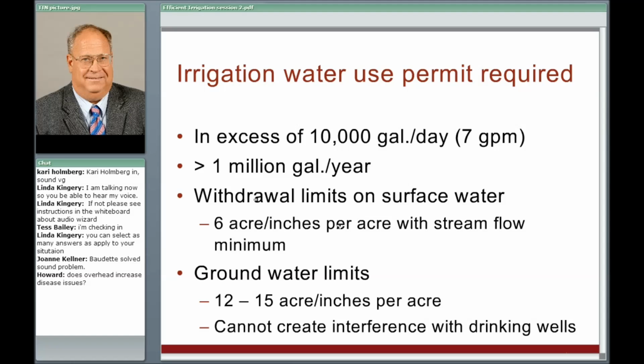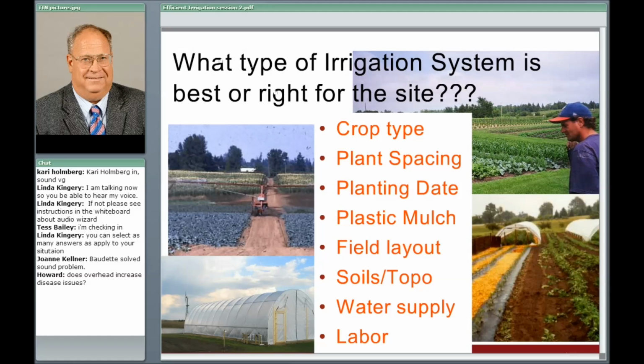And there are limitations if you're taking out of a pond or surface water, 6 acre inches per acre, which is a lot of water. There are also groundwater limits with pumping out of wells, about 15 acre inches per year. A lot of growers last year really got concerned about that. Most wells are given out, just to give you an idea, our irrigation well is for 50 million gallons a year, and it costs us about $135 or $140 a year. That's the minimum fee, about $130 or $140. Just so people are kind of aware of that.